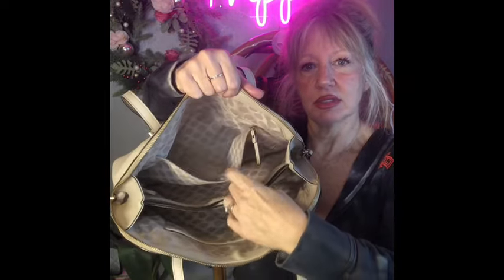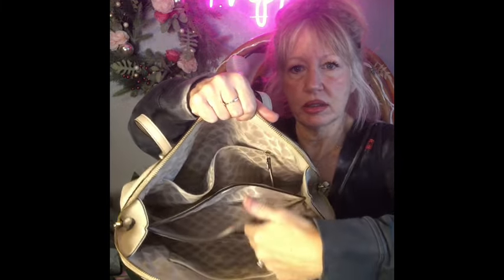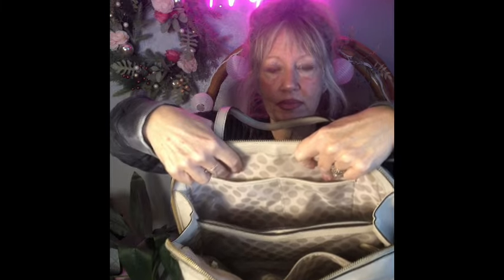Okay, so you have this large zipper compartment. This is a magnetic center compartment there. Love that. And then this side over here, you have two pockets, okay? Excellent condition on this beauty. And then your wallet is the Stacy wallet. Zipper on the back, opens like so.